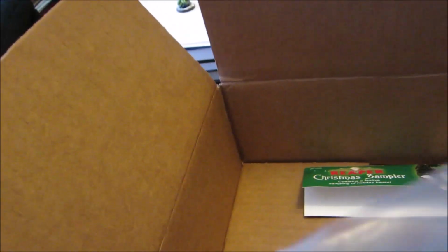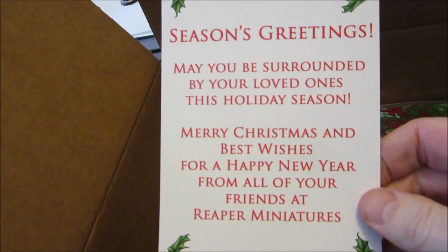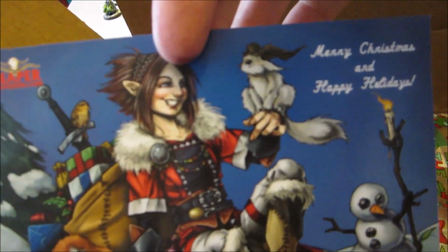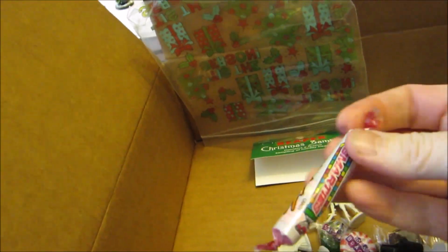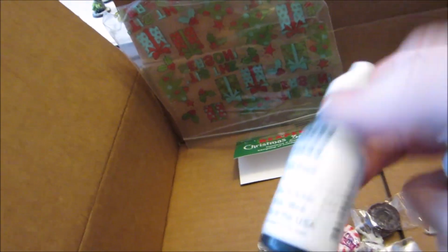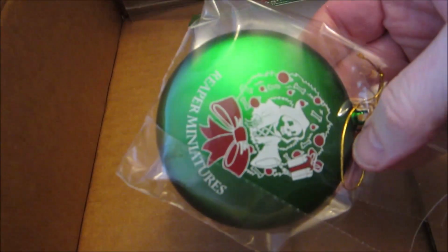And now let's see what's in this Christmas sampler. I think I've already opened this, cheated a little bit. Well, there's a little Christmas card. Season's greetings. A nice message, and a picture of Sophie here. So what's in here? Some candy, a couple of paints, Coal Black and Snowdrift White, which is a very, very light gray blue, and the Coal Black I think is a very dark gray black. I'm not sure, it looks like there might be some blue in there. Some more candy, a new Christmas ornament, a green one. I had the red one since previously.